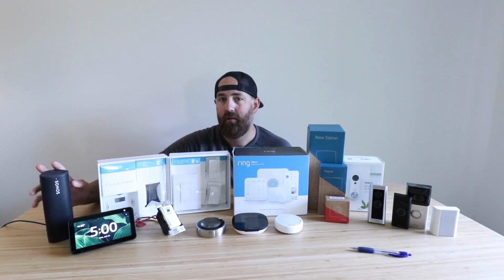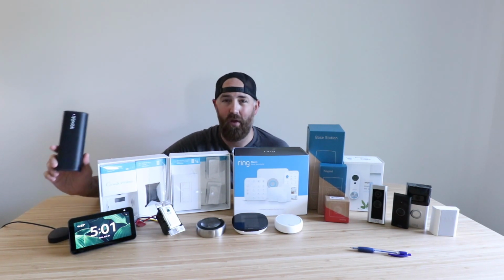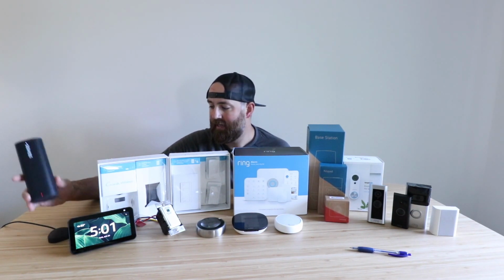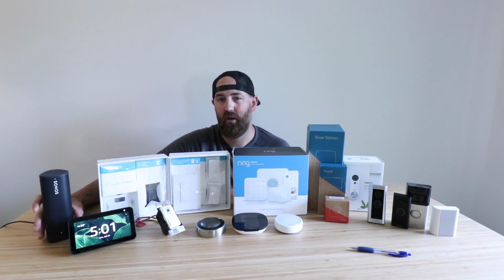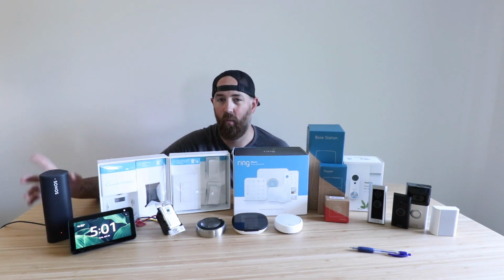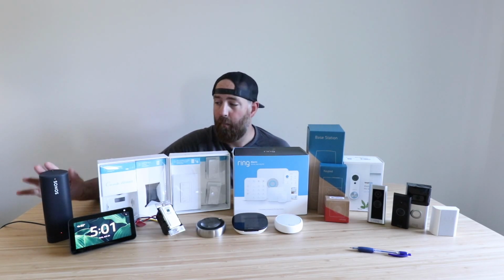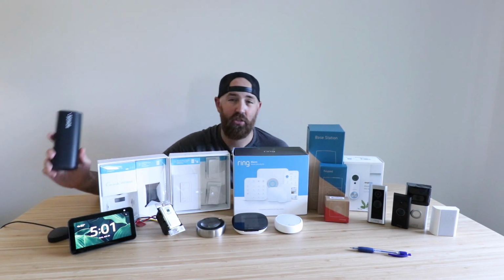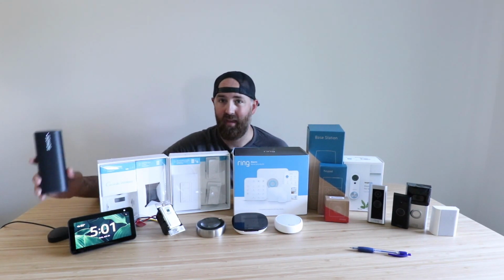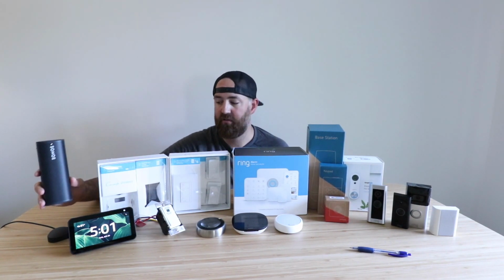Now, I included the Sonos Roam on here because it is an awesome little smart speaker. Even though it's small, it packs a big punch, and it's got this chargeable base right here, so you can use this as a standalone speaker in your home, just like any other Sonos speaker where you can stream music on it through your Wi-Fi like Spotify, but it also has Bluetooth built in, so you can take this to the beach, go on a picnic with it, go on vacation with it, and you're going to have a portable Bluetooth speaker that has 10 hours capacity.